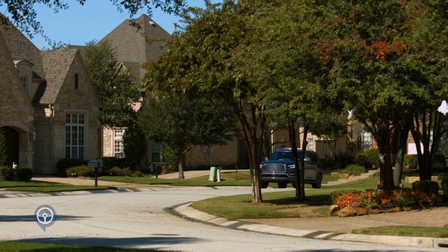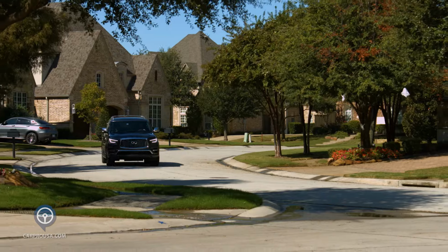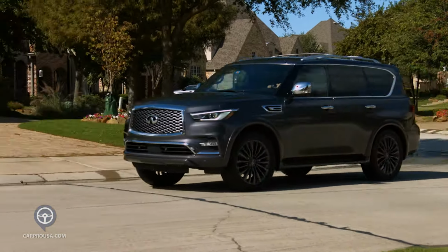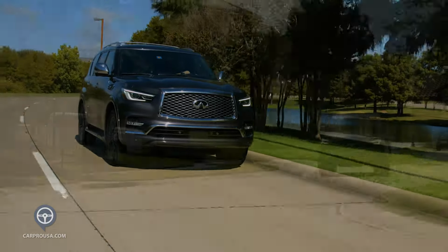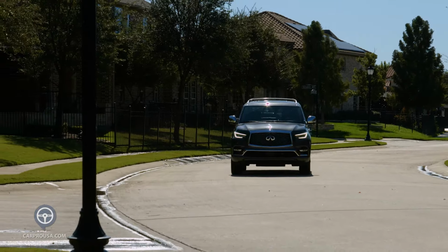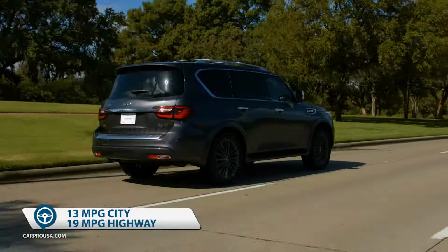The QX80 drives and rides very well. It's whisper quiet inside, and thanks to the air suspension system, it just sort of floats down the road. The big V8 has great acceleration, and the exhaust sounds surprisingly good. It'll also tow 8,500 pounds. Fuel economy for this 6,000-pound SUV is expectedly poor at 13 city and 19 highway.